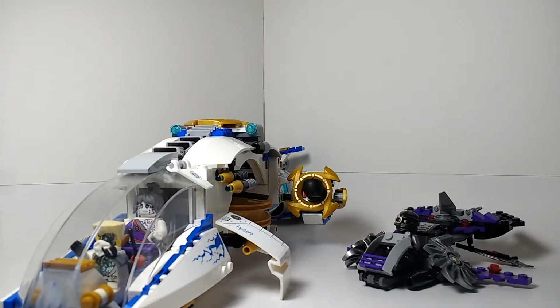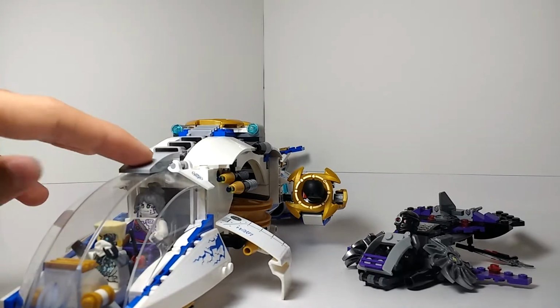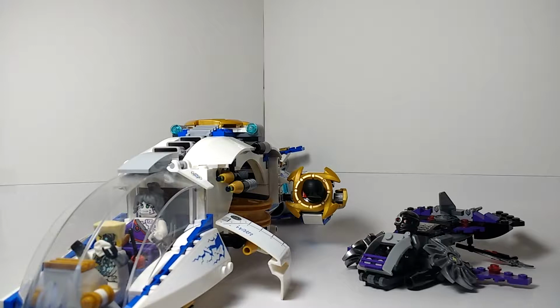However, I feel like one of the things that does bring this set a little bit higher is, of course, the minifigures. Like I said, this set includes 2 minifigures that are still exclusive to this day, Pixel and Battle Damage Zane. We also get the Falcon in this set, which is one of the only sets so far that has it, even though the Falcon itself is not a unique piece and has come in several sets before. It's still nice to get it in a Ninjago set officially.